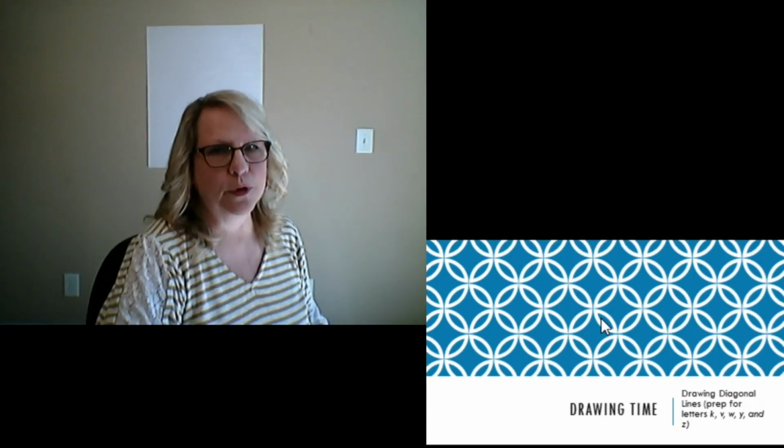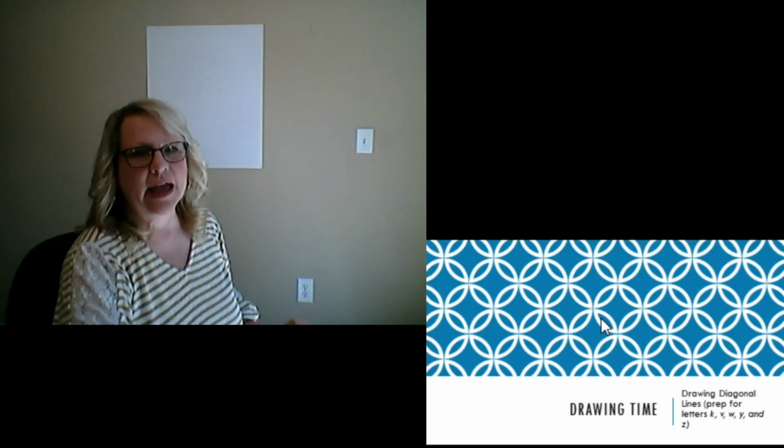The word diagonal. And diagonal lines only mean that those lines slant. They slant either downward or upward. They may slant to the left. They may slant to the right. So I'm going to go to our chart paper and show you some diagonal lines.